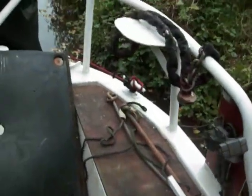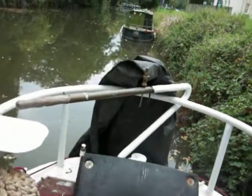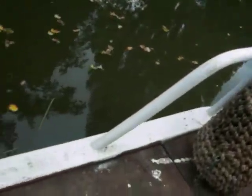The engine, locker space on each side, and out to the helm, and hanging on the stern is the all over cover for this one. Let's see if we can do an engine start for you.